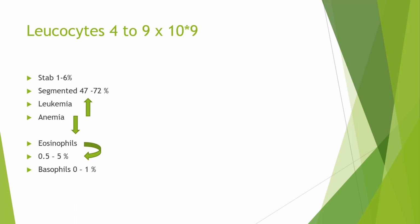Then we also have cells like eosinophils, whose normal value is 0.5 to 5%. Their level is increased in case of allergic response. Basophils are from 0 to 1%. And we know that neutrophils are divided into two parts, stab and segmented. The stab normal level is 1 to 6% and segmented 47 to 72%. We know neutrophils are increased in case of bacterial infection, diabetic acidosis, and infarction.